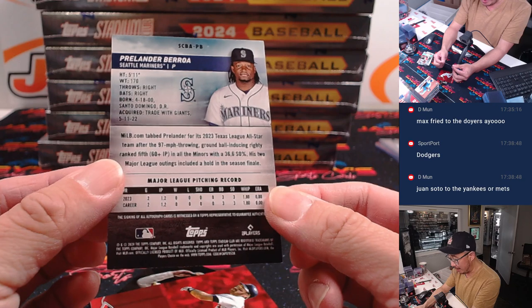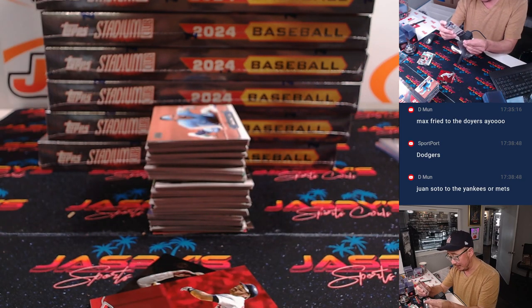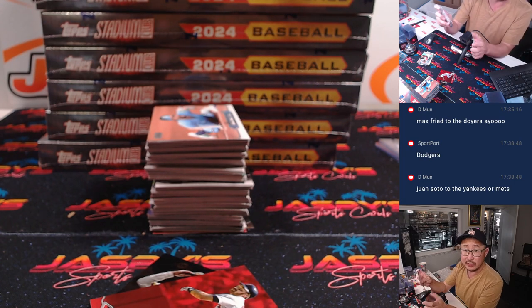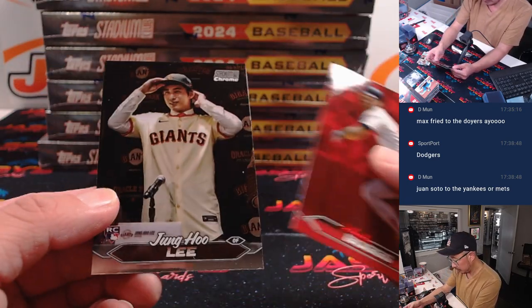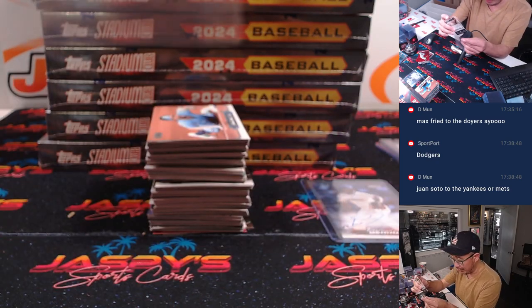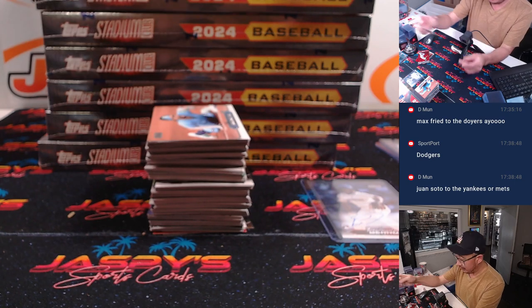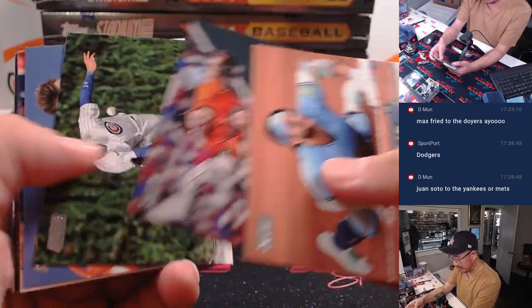We got a Prelander Baroa rookie autograph for Seattle. That's going to be for Steve Kelly and the Seattle Mariners. This is Jung-Hoo Lee Stadium Club Chrome. I think he was a little hobby hot before that shoulder injury knocked him out for the season.